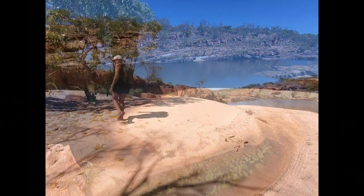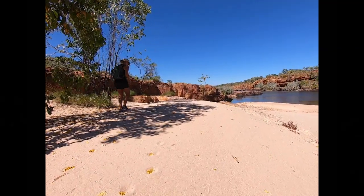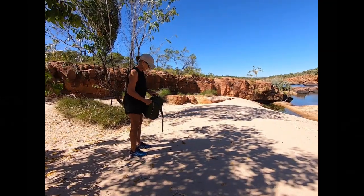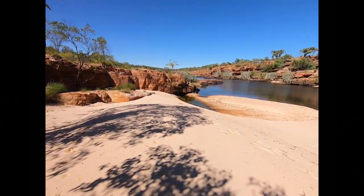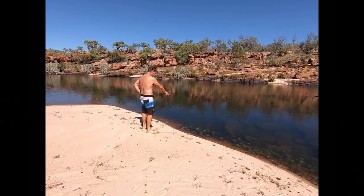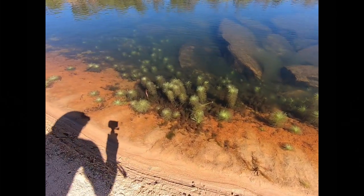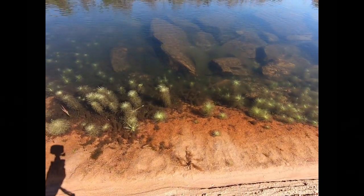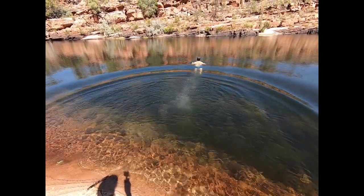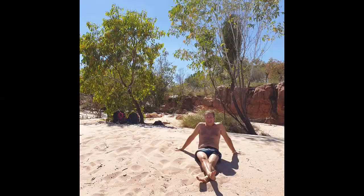How cool. Looks like we found our lunch spot. Nice shady little tree. Sandy beach. Crocodiles in there?